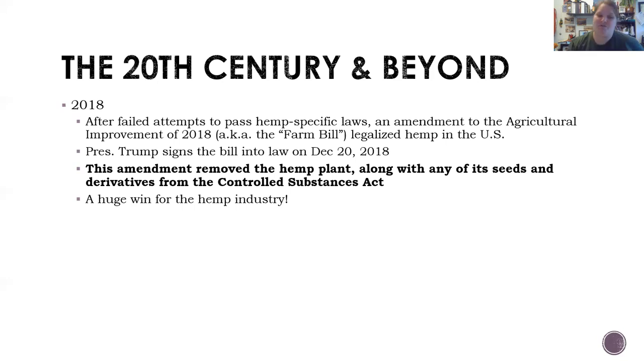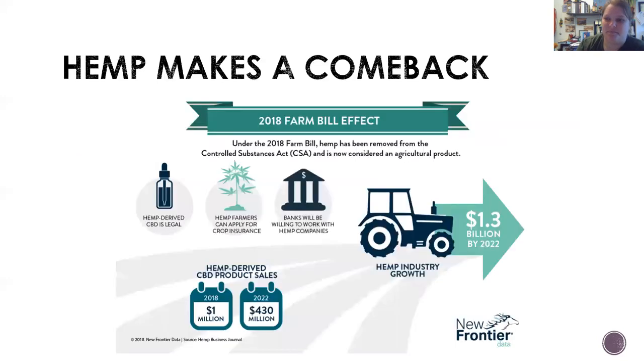So yeah, that was a huge win for us. So we can officially say right now, because this was in 2018, that hemp is federally legal. Marijuana is not. It is by state laws. But anyways, so 2018 Farm Bill, excellent.